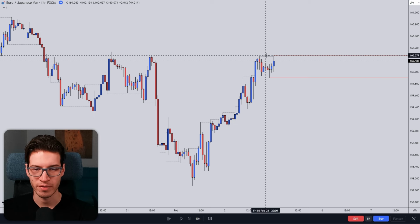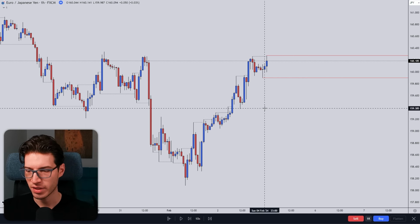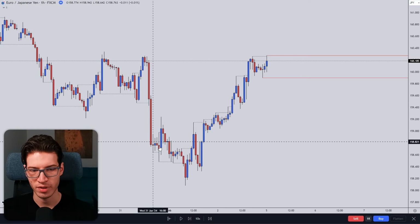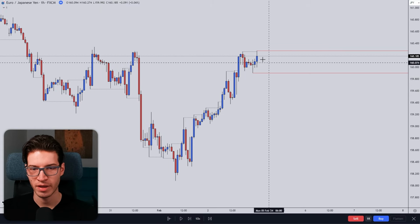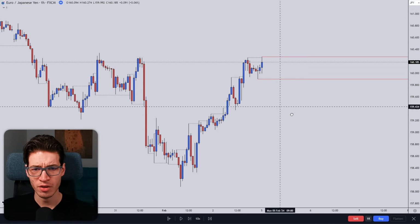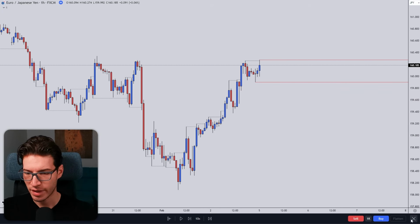1, 2, 3, 4, 5, 6, 7, 8 consecutive breaks of the high. So that is usually a very, very high probability scenario. Euro, Japanese yen, if you see an ascending or descending channel and you see price consecutively breaking the highs or consecutively breaking the lows, well, it's a clear indication that a trend in the opposite direction is very, very likely to happen. Okay. So very, very likely to happen that a trend in the opposite direction will occur.